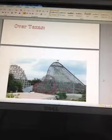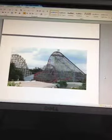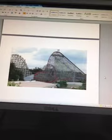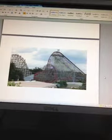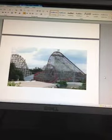It's just amazing. You have that 79-degree drop, those overbank turns. I would wish in the future they would add an inversion to the new Texas Giant, because it is really needed for that, because of how it is a hybrid coaster. They really need something that would fit with the Iron Rattler.